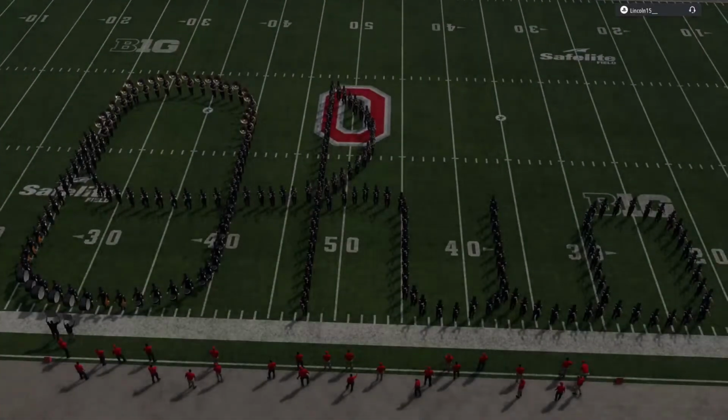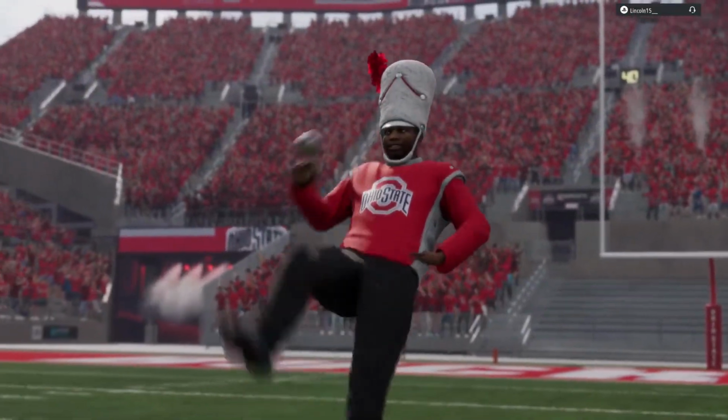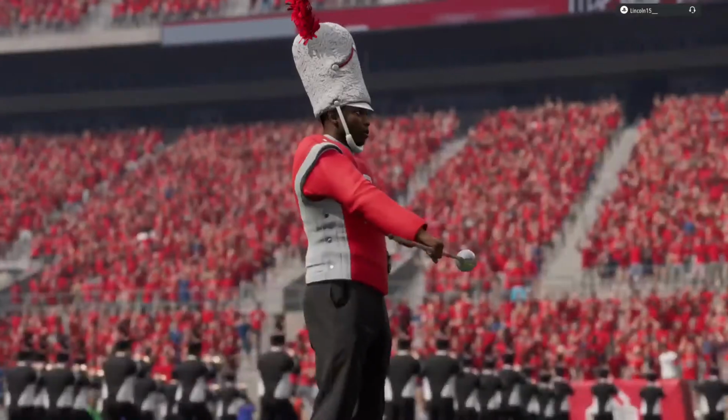Here we go. Texas versus Ohio State, a rematch of that Cotton Bowl semifinal playoff collision when the Buckeyes survived. Both replacing a lot of stars from those teams. Both expect to contend for a championship this season.